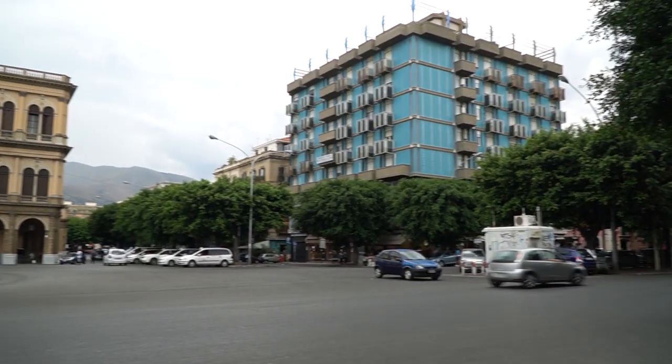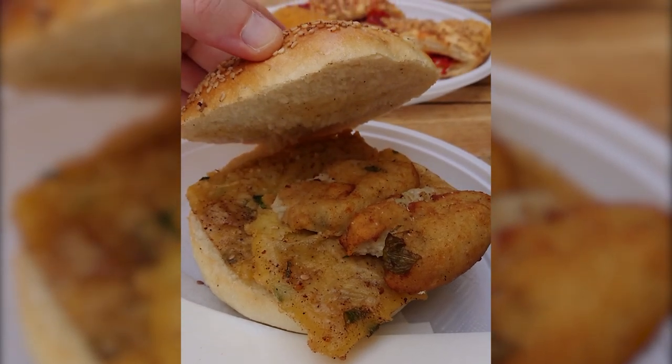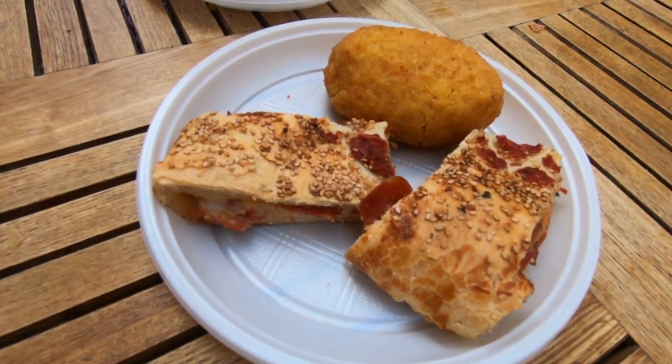After visiting these two beautiful sites, we decided to go back to the apartment to take a little nap. In the afternoon we had lunch, and after we just strolled around the city a bit more.